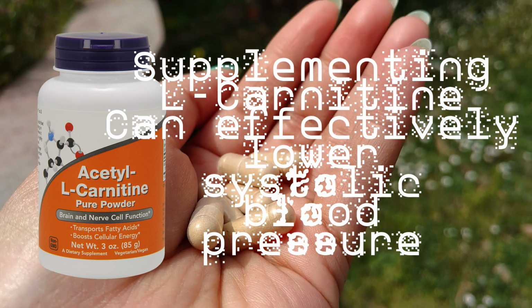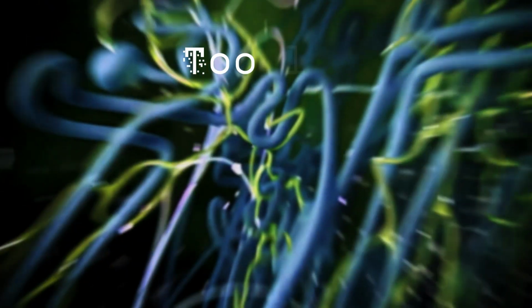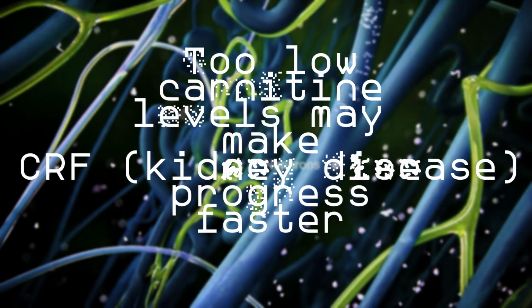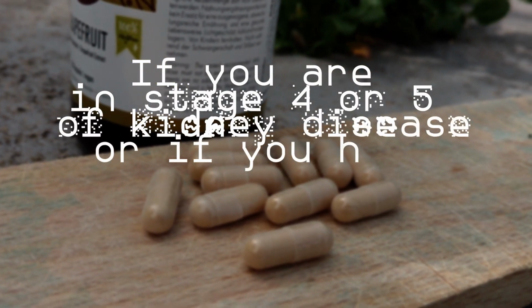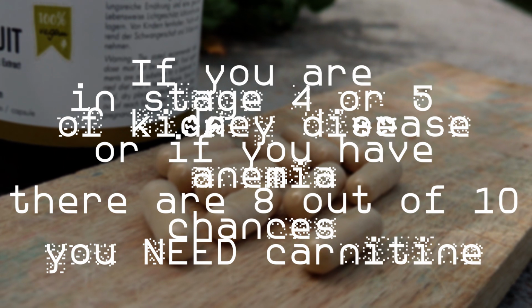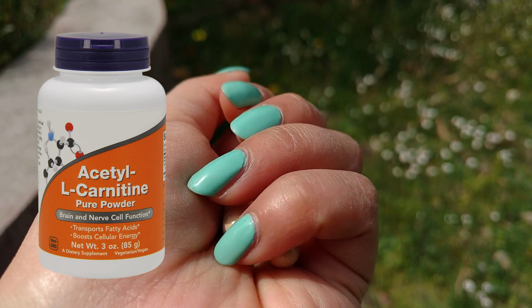It's also worth mentioning that carnitine is only present in foods such as meat, poultry, and fish. If you aren't eating these foods, carnitine levels may be too low, and this may actually make CRF progress faster. So let's make sure this doesn't happen. Fact: if you are in stage 4 or 5 of CRF, or if you have IDA, there are about 8 out of 10 chances that you need carnitine. This is why supplementing just 1000 milligrams of this nutrient twice daily may make a huge difference.